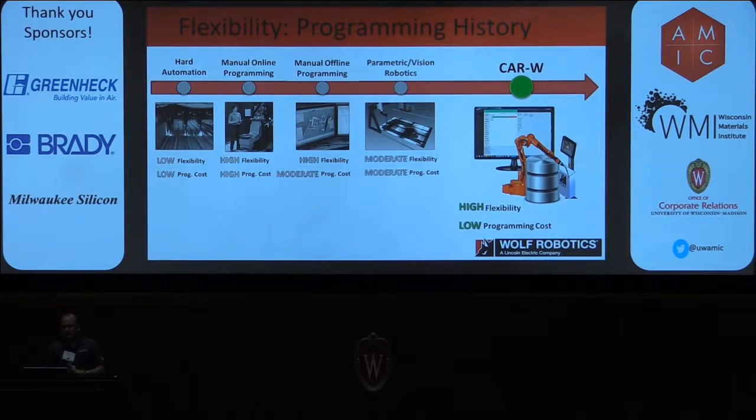So then there became means of doing this work offline, starting in about the late 1990s and early 2000s. So your engineer could be working at his desk and programming the robot through robot simulation software, and then be able to download that and run the program much more quickly than you would if you had to program it online. And that was an important innovation for helping work with these high-mix, low-volume applications because we simply couldn't afford the time to program the robot online because it wasn't welding, wasn't making you money.